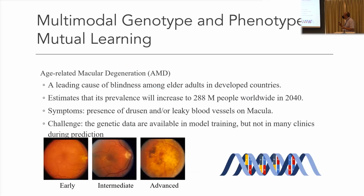Besides integrating multi-scale genotype, phenotype data and brain network data, in recent years we also consider the following. In a large cohort, we have image and genetic data, for example, for the AMD, age-related macular degeneration study. So we have image, phenotype and genotype. In the large cohort, we can train the models for prediction. However, if we apply this model in a real-world setting, we often only have single modality data. So we hope to utilize multimodal training to train a good model that will work not just for multimodal data, but also for single modality data.